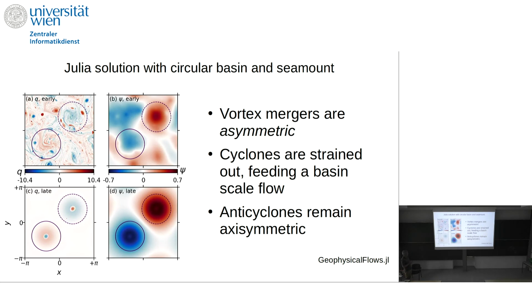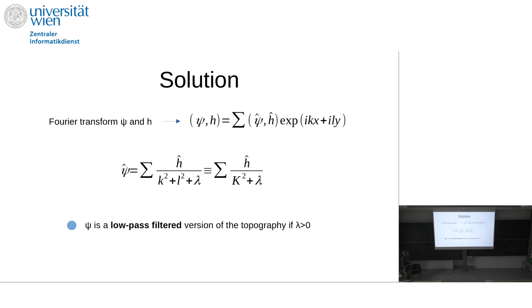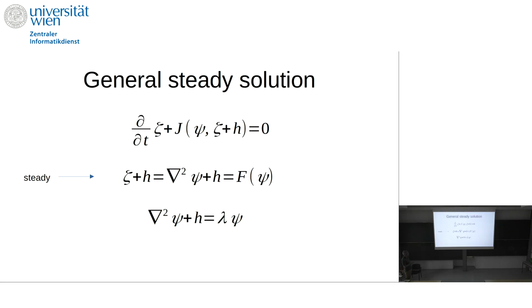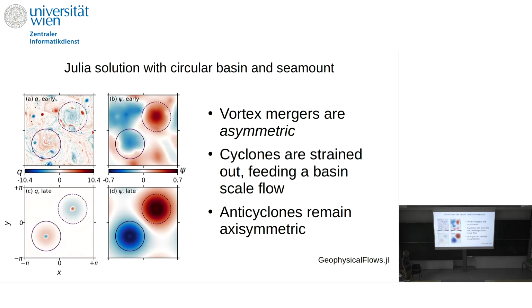Okay, here's a solution. This is a numerical solution. Now we're going to step this equation forward in time, the one-layer QG equation, which is this. This is my postdoc, Andre, who's doing this, and he's using a code in Julia, called geophysicalflows.jl. This is an example: a circular basin, and here's a circular seamount.